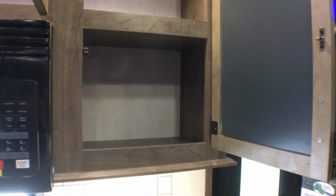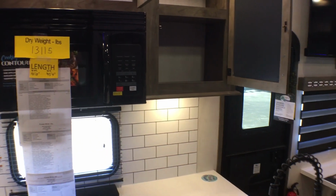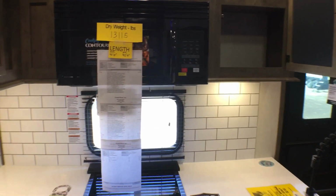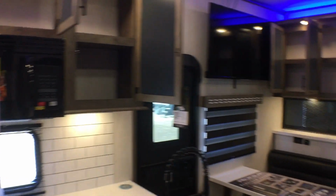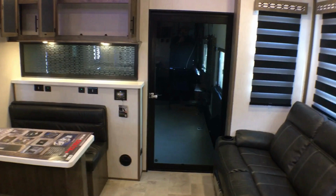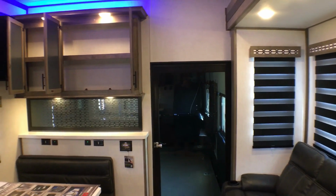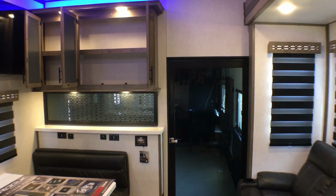It really is. And that microwave does have the light and vent over here, which is, again, something a lot of people look for, especially in these larger 30-inch variety of microwaves. All right, guys, that is going to wrap it up for the storage in this 4007 by Rogue Armored. Let's go ahead and we'll jump back to the garage of this toy hauler fifth wheel.